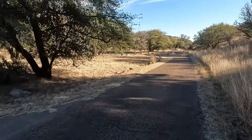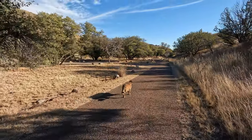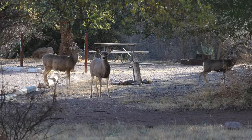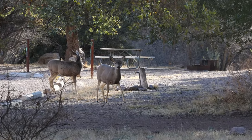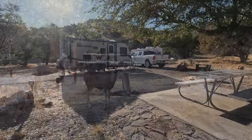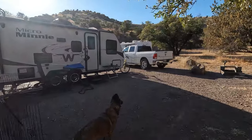Along this road, all those are primitive campsites for tents. And then in between are picnic tables. So far we have seen plenty of wildlife. They're looking at us, they know we're here. But we're almost back at the trailers. So we made it. What a hike.